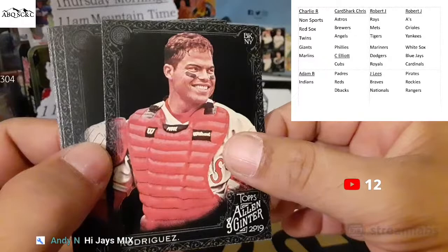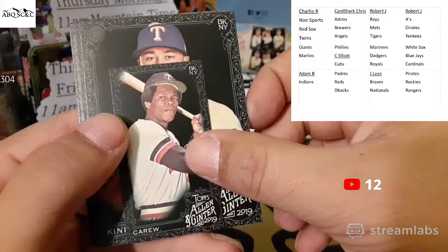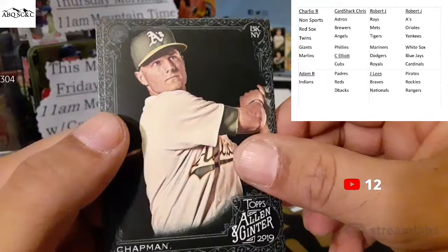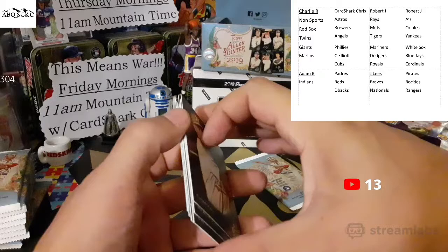Brandon Nimmo. Rod Carew on the mini for the Twins and not the Angels. Kiner Falefa. Ian Happ. Lorenzo Cain. We found his mini earlier, now we're finding his regular card. Matt Chapman. And last one in this pack is JT Realmuto. Some people think he's arguably one of the better catchers in the game today. Right side, last pack. Here we go.